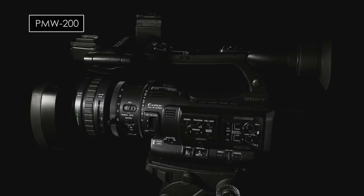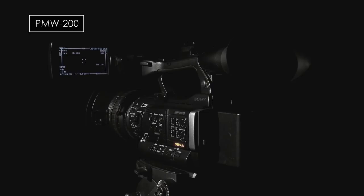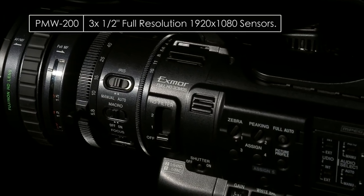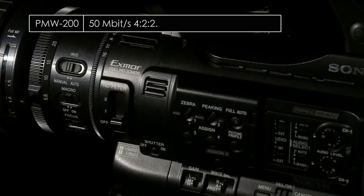Clearly, Sony have been listening to their customers, and a couple of weeks ago, I got a telephone call from Sony. Could I take a look at a new camcorder? And here it is. This is Sony's new PMW-200. It's fully compliant with EBU R118 Tier 2L. So that means that this camcorder can be used for long-form HD broadcast productions. And that's because this camcorder has three half-inch sensors and has 50 megabits per second 422 recording.